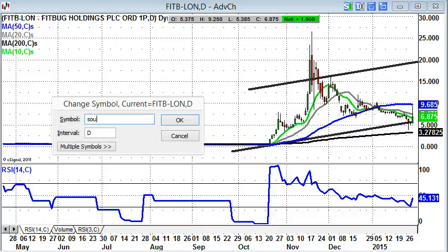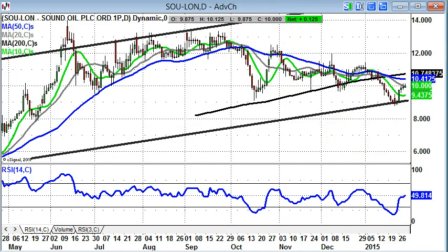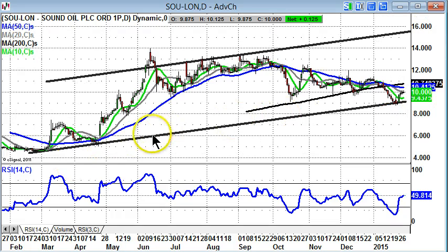Finishing off with Sound Oil, which is, I know, a private investor favorite. Shares have been consolidating for the best part of 6-8 months. We had the surge from February to June, peaking out towards the 14p level, and it's understandable that you would have a consolidation of such a big move, shares sort of doubling, tripling in a short period of time.